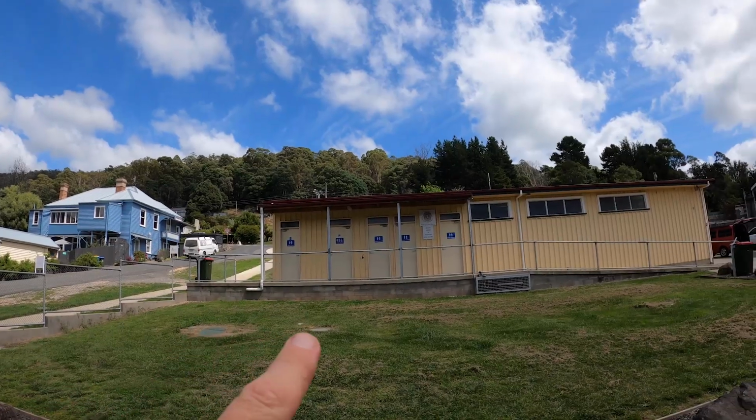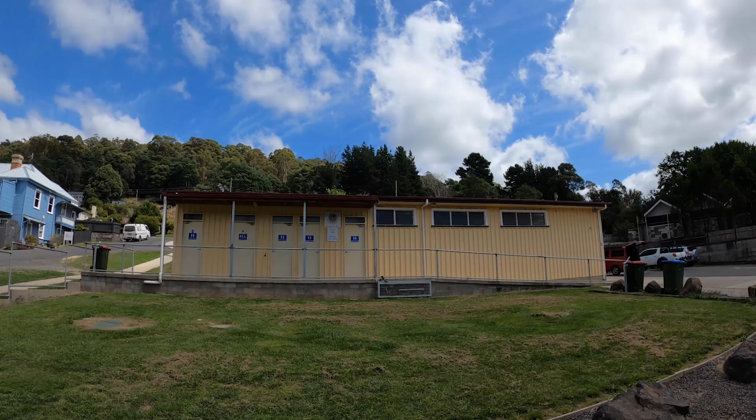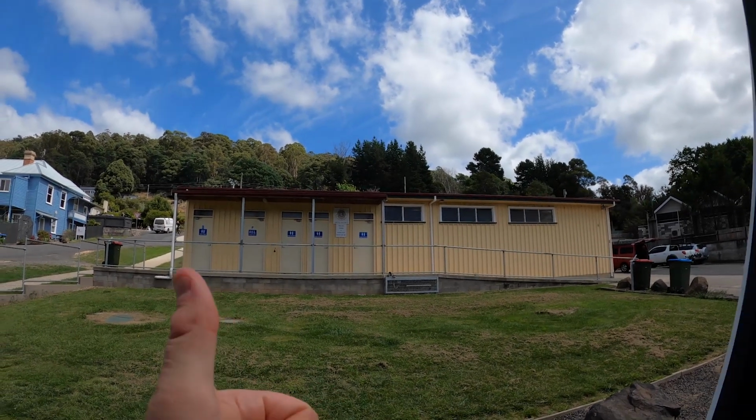So this is the free toilet and shower block put on by the Rotary Club of Derby. Thank you guys, absolute legends. If you're having a cold shower, it's free, unlimited time. If you're having a hot shower, it's $3 for 4 minutes, and that's only the one here in town. If you're going to stay at the other free camp, it's like $4 for 4 minutes. So a little bit cheaper here, and you can have some cold water.